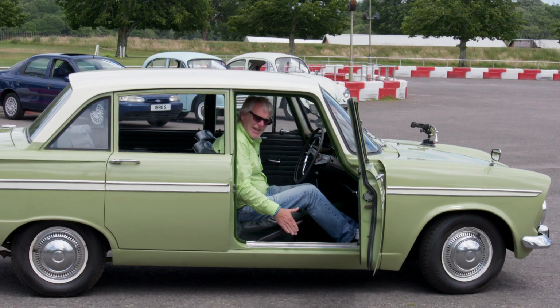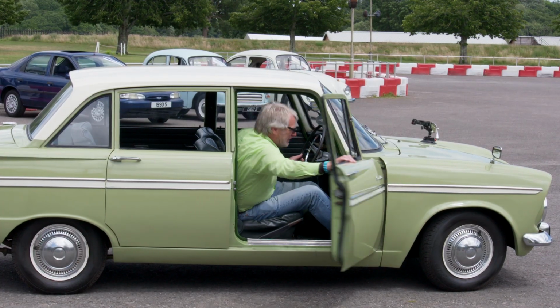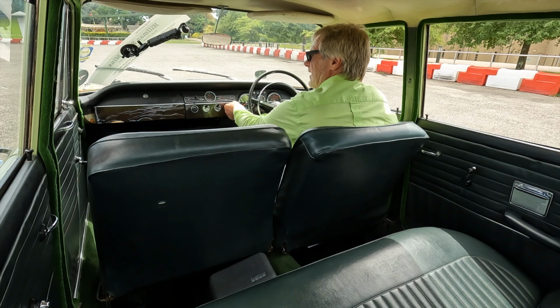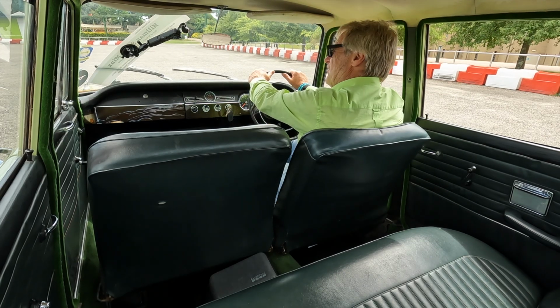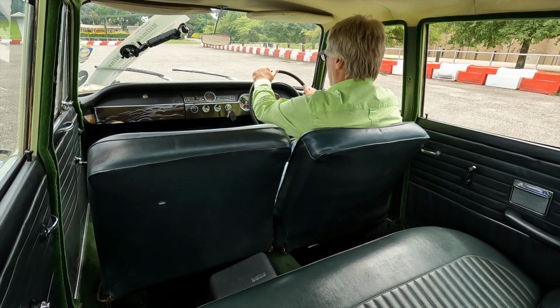The handbrake is on this side. You have to remember that. It's not in the middle. And that's because this car originally had a bench seat. Now it's got two seats that just as well be a bench. Let's see how it goes.